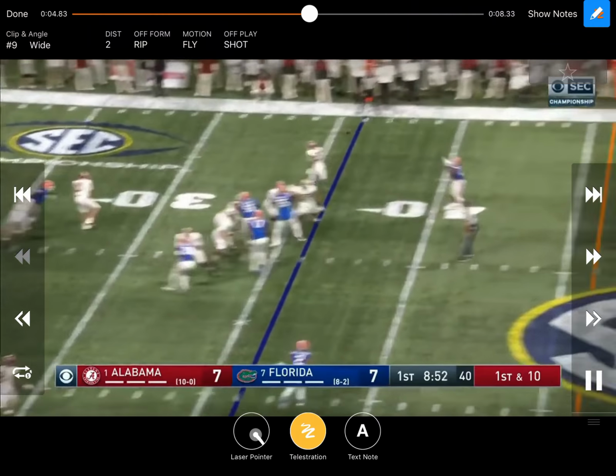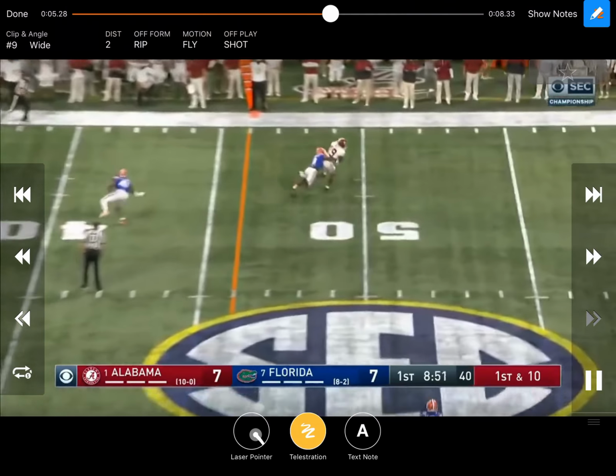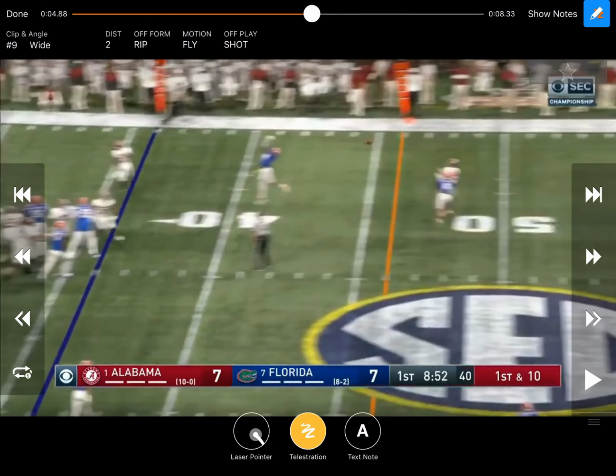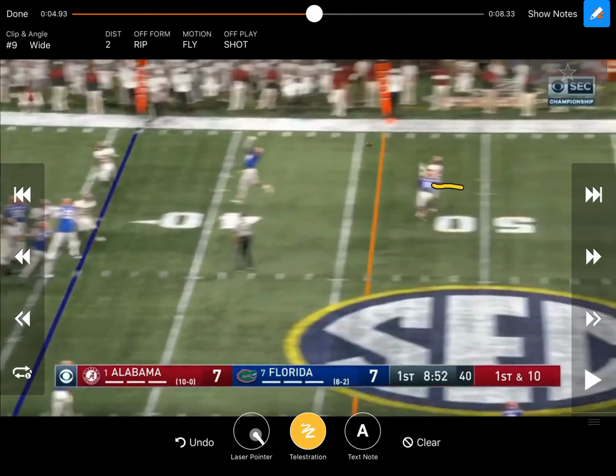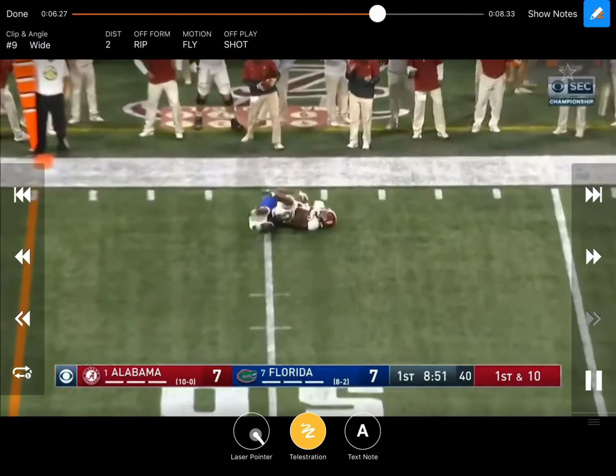Obviously, man coverage is going to be one of the things that they're trying to beat right here, but good man coverage can take a lot of stuff away. And if you have that tight coverage, you obviously want to stair step that, get vertical, and then turn that into where it's almost like an outbreak to the sideline. But right there, really good throw, really good catch right there for a big play in the SEC championship.